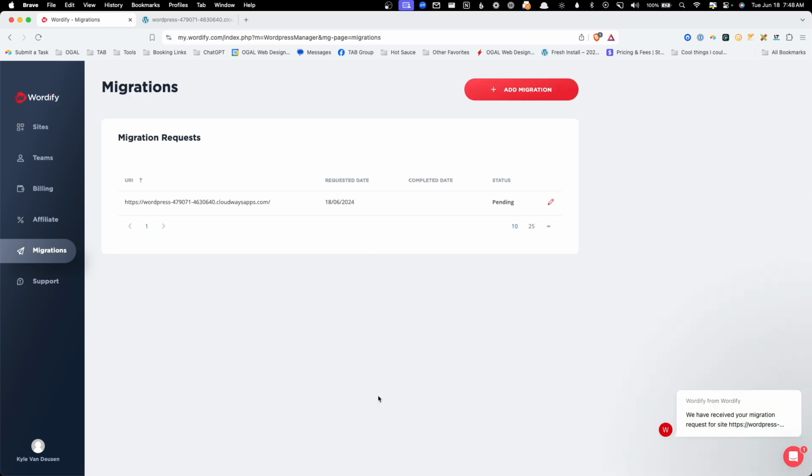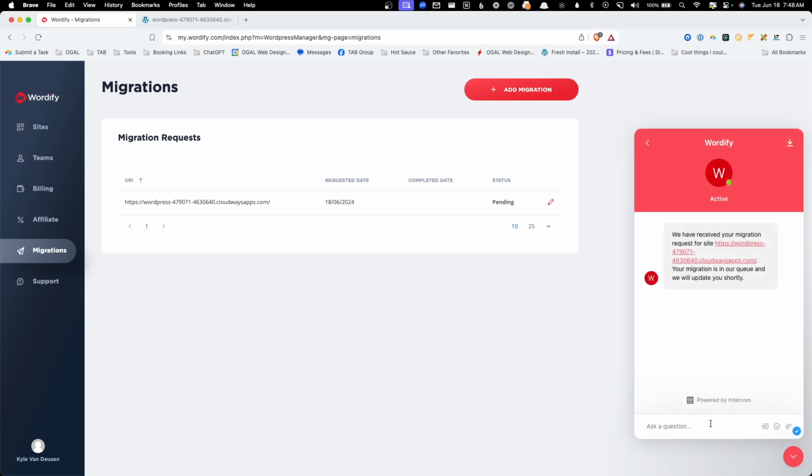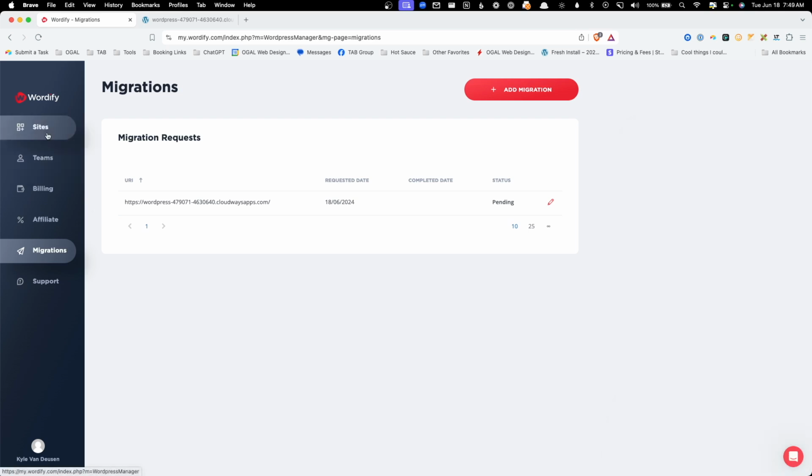Once we do that, we're redirected back to our migrations page where you can see our migration request, the date that it was requested, and the status of pending. I also got a little notification bubble down here in the corner from the chat widget that says they've received my migration request and it's in the queue. So we'll come back to that whenever they finish up. I'm going to go ahead and note down what time that happened so I can see how long it takes for them to actually complete the migration. But let's go ahead and spin up a site of our own.